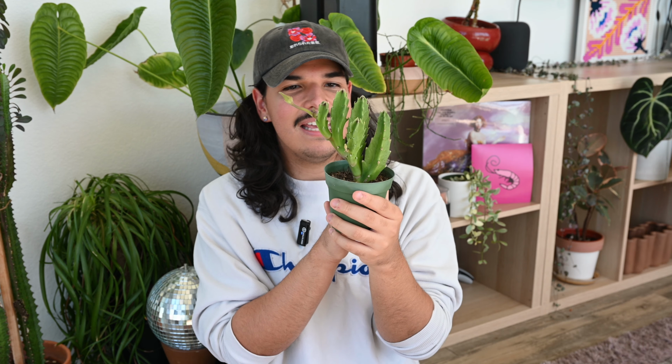Right now I have it on my south facing window. It seems to be doing pretty good overall. It does have another bloom coming here. It's a very interesting one because it also has a fuzzy feeling to it, and you can kind of see the cat hair getting stuck onto it as well. This is the Stapelia giganteum.